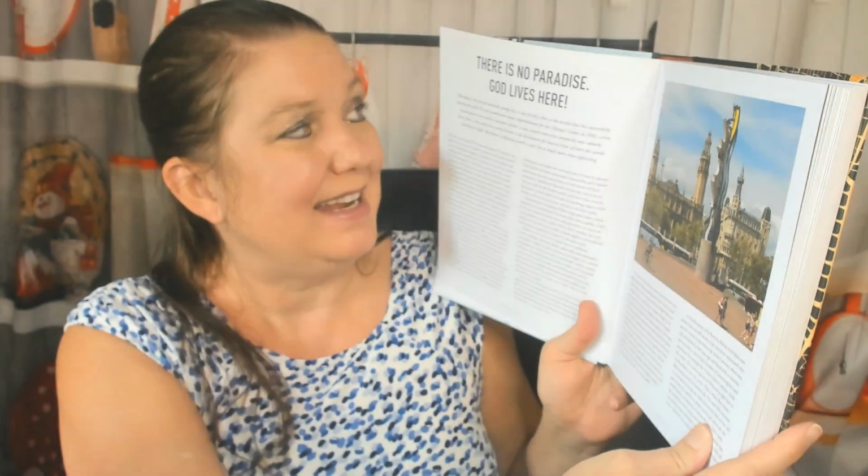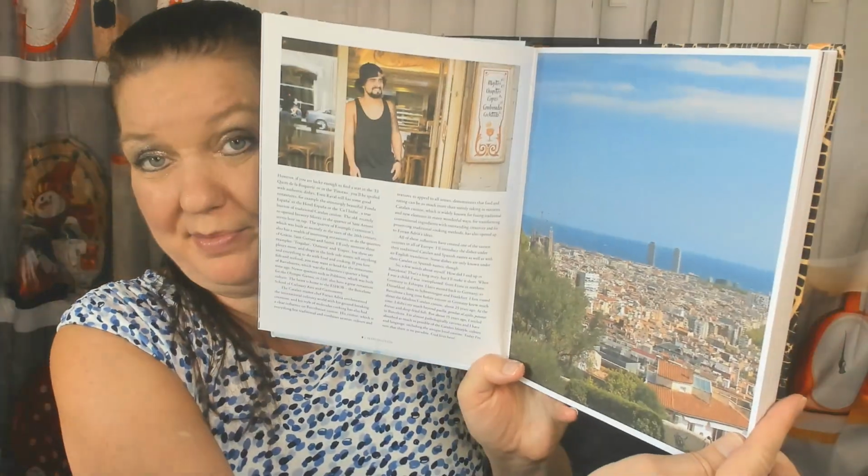It starts off saying, "There is no paradise, God lives here." Some pictures of the city so we can learn about it. Wow, it's a lot of laundry. All right, they start off with tapas.